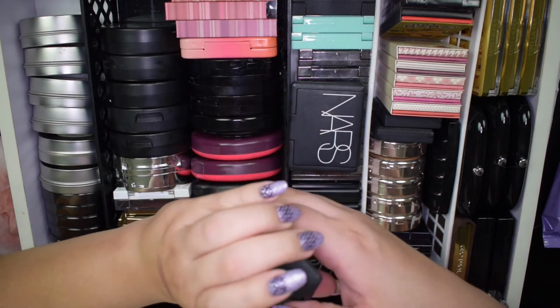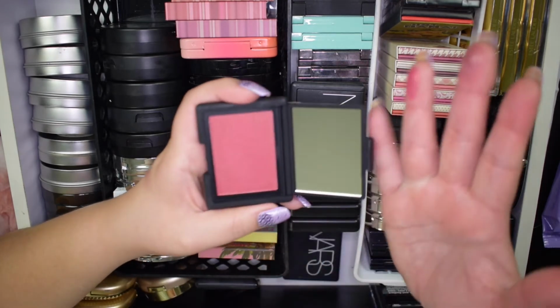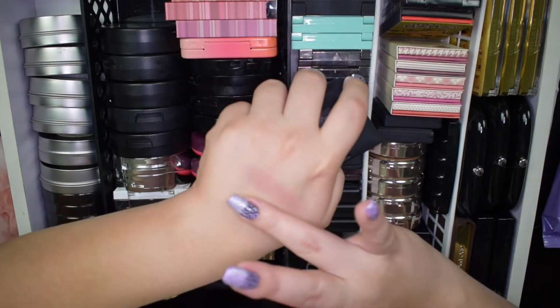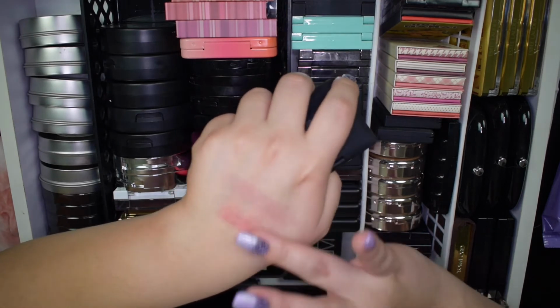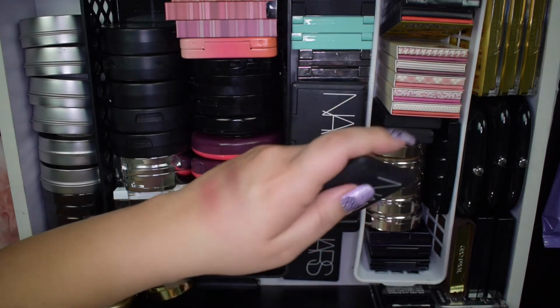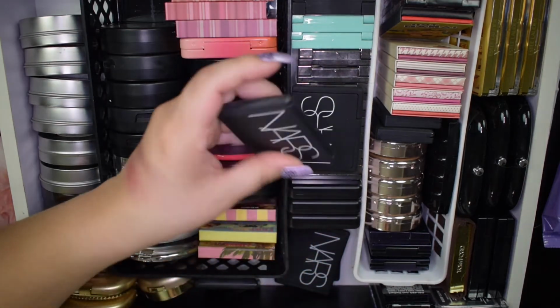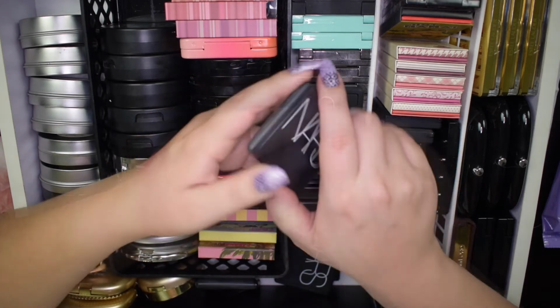Then I have Outlaw. This is such a beautiful blush. Love it. It is a little bit on the deeper side, as you can see there, but with a light hand, like I said, these do work really nicely with a brush. With a light hand, it's a really nice rose blush with a little bit of a gold sheen. Then we have Amour.